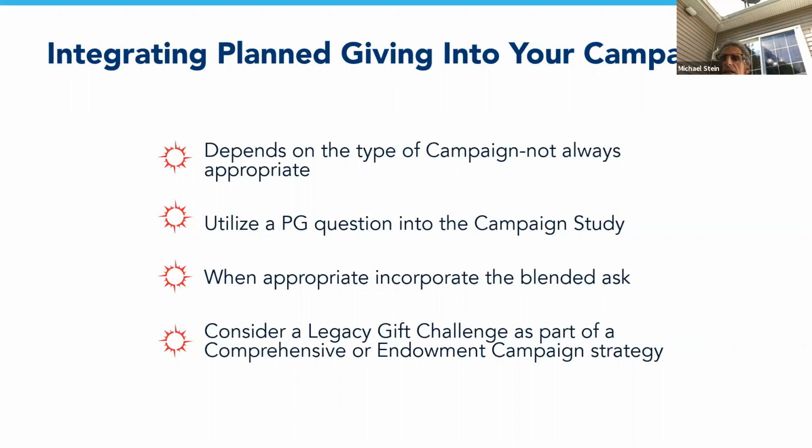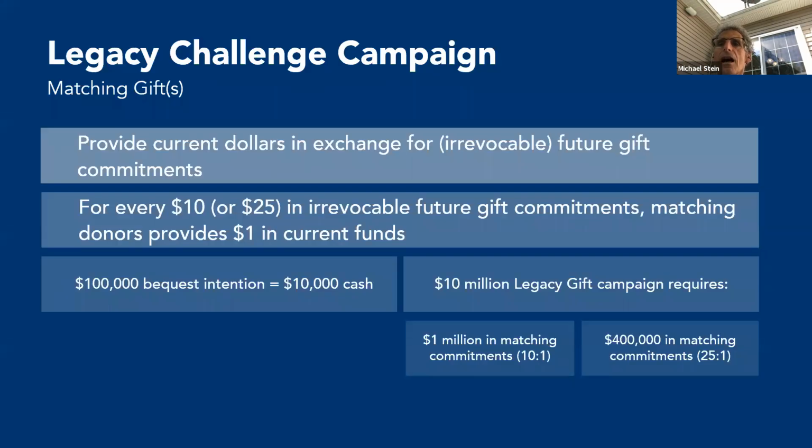And then the last thing I'll say, and I won't spend a lot of time on this because it gets a little complicated, is to consider a legacy gift challenge as part of a comprehensive or an endowment campaign strategy. I'll explain that real quickly. The next slide is the legacy gift challenge. Basically we're asking a single donor to put out essentially a matching gift. They're going to provide current day dollars and they'll match gift commitments in the future through planned gifts, through bequests, through trusts, or what we call irrevocable future gift commitments.